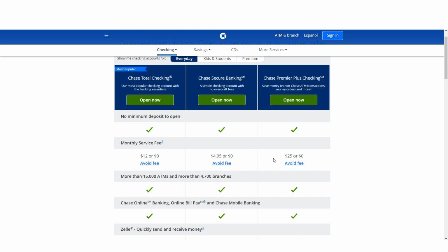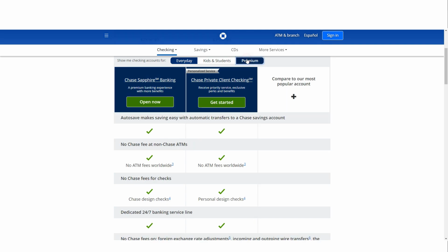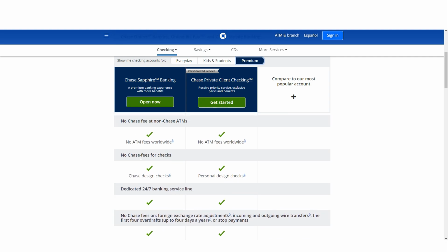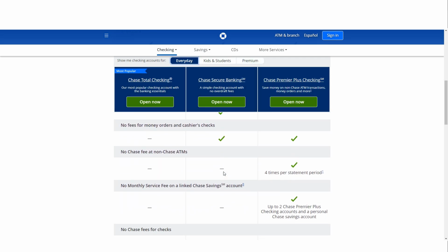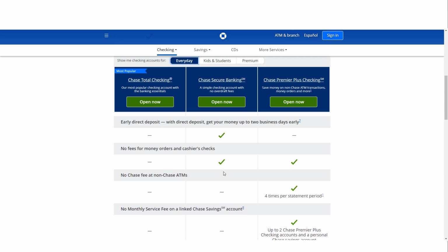Another option is the Chase Premier Plus checking account, which offers additional benefits, including no fees for using non-Chase ATMs and interest on your balance. There is also the Chase Sapphire checking account, designed for high net worth individuals, providing exclusive perks and higher interest rates. For those who prefer a more straightforward account, the Chase Secure Banking account has a low monthly fee and no overdraft fees. It includes access to Chase's extensive ATM network and online banking tools.